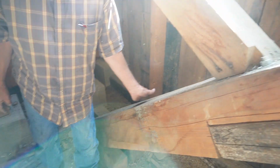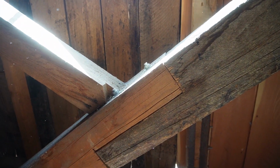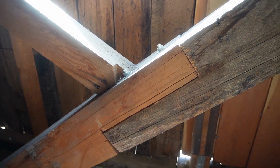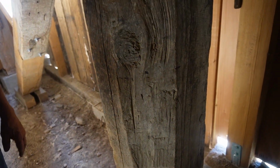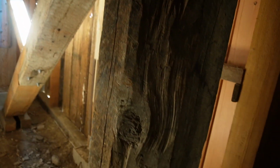Then this was all rotted out too, so we had to cut a joint in here, and we didn't do it historically correct. We used a chainsaw. That's a lot quicker. Look at this though. Like I was saying, a lot of this had been repurposed from older mines. So this was installed in the 1890s, and it probably came from another mill. Who knows where from? I just think it's cool.